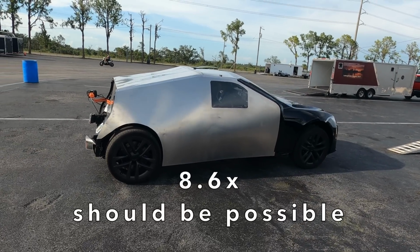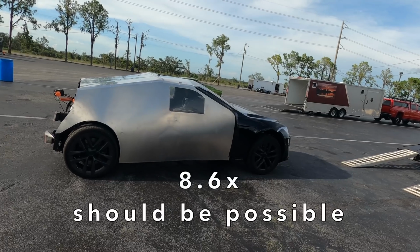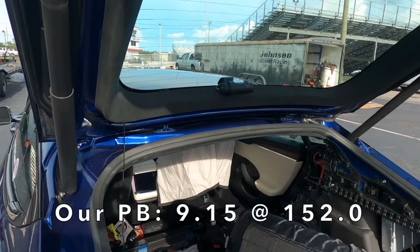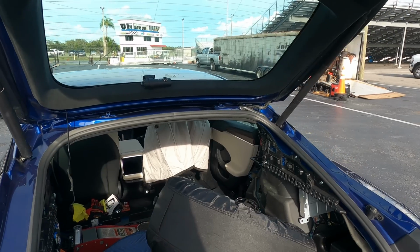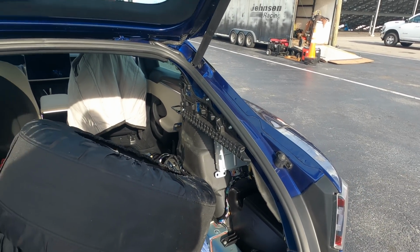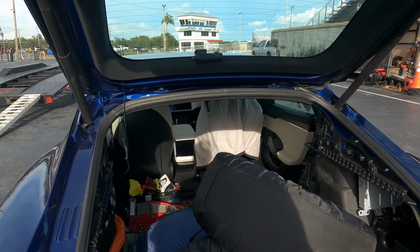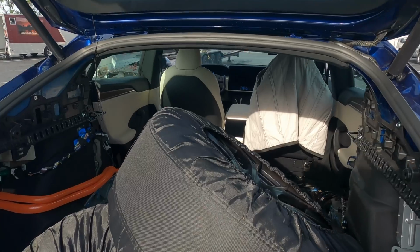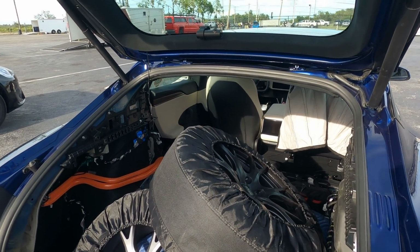Because that thing should be running probably 860s in its current setup if it's on a full charge with a good launch and traction. Those 9.0s were significantly substandard when you consider we're already running 910s in this full-bodied Plaid. Basically just the rear seats and some additional trim removed. Now our Plaid over here has got all 20 speakers still in, including the subwoofer. It's got all door panels, the passenger seat, all the airbags, center console, dashboard, center screen, all that's still in place. So basically just the rear seats and everything behind the rear seats.